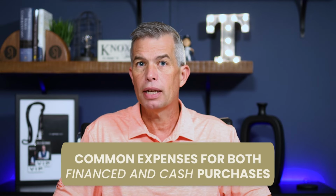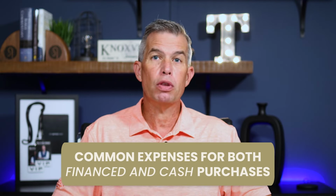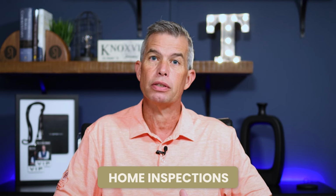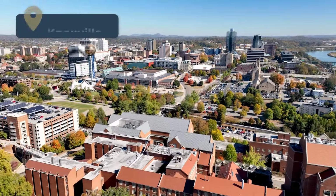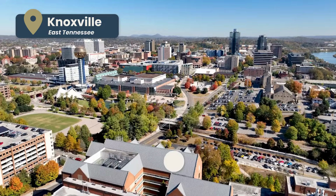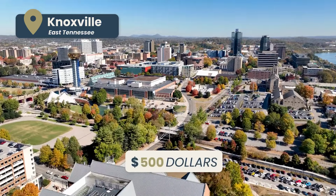We're going to start with the expenses that, whether you're financing a home or whether you're paying cash, are common expenses that both categories of buyers will be paying. And we're going to start that category with home inspections. What are the costs associated with those? So here in Knoxville, the East Tennessee area, usually a typical home inspection is going to run about $500.